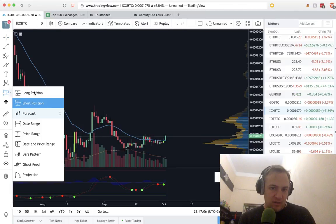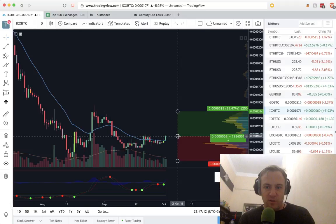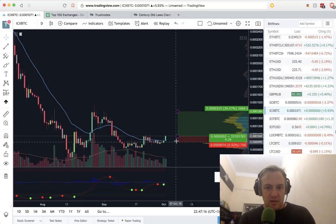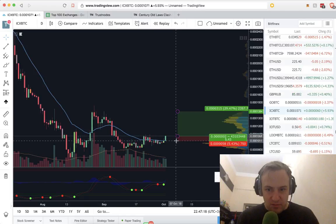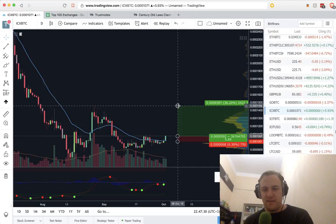So Icon. Let's just say you buy now because we're firmly across. We're about to close through that 21 EMA. We're going to make our stops 1,000 sats, and we want to target at least this high. So that's 35%, that's 5 to 1. That's what I'd be looking at. That's the target that I'd have.